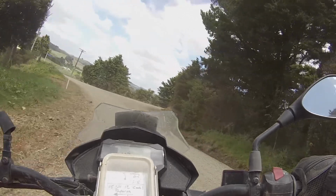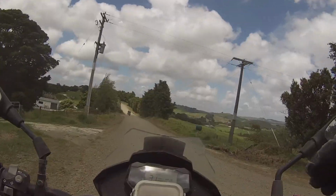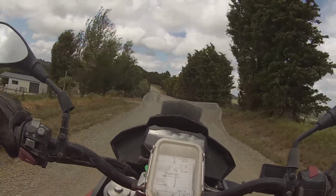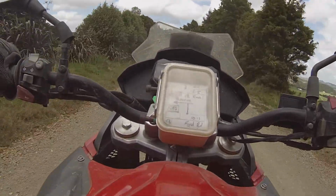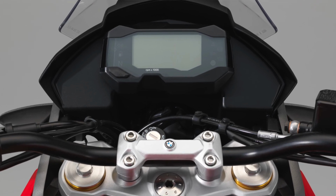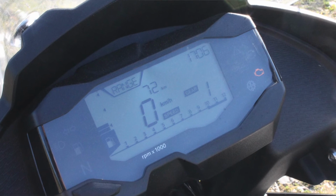The G310 GS arrived in New Zealand in late 2017 as a 2018 model, and while it is a budget adventure bike, it does have a few bells and whistles that make it worth having a look at, especially considering it has that GS badge. Included in the package, which retails at under $10,000 at dealerships here, is an LCD dashboard display with all the info you need, from fuel monitoring to gear position and everything in between.